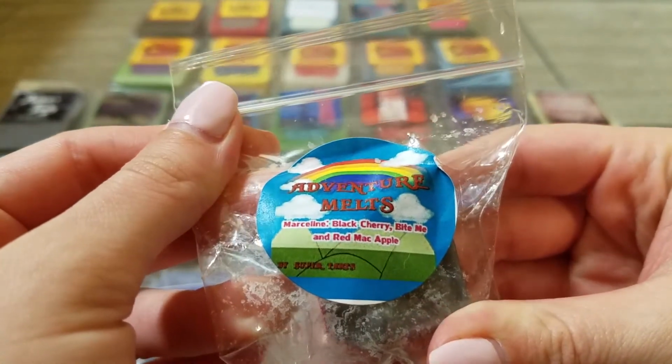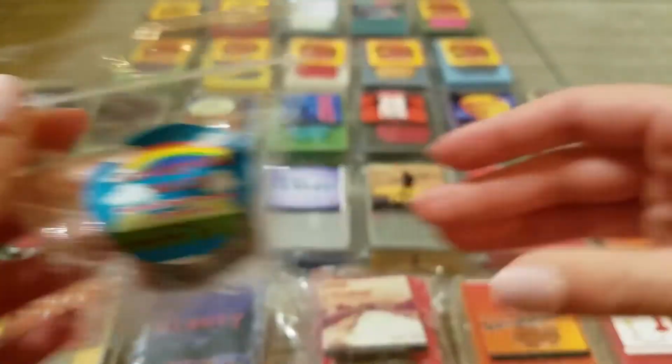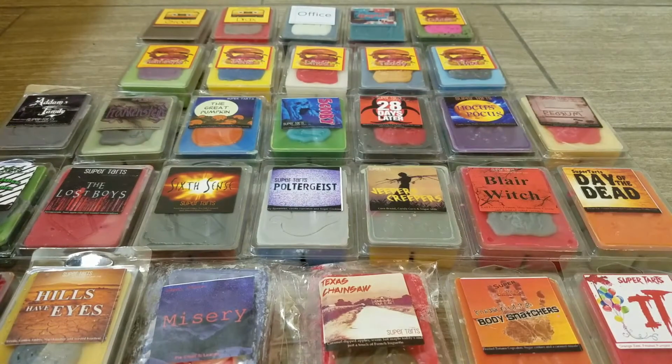The next one is Marceline from Adventure Melts. This is Black Cherry, Bite Me, and Red Mac Apple. This is not something that I ever would have purchased with that Black Cherry and with the Bite Me, but it's really good. It's a really juicy cherry scent. I'm not a cherry lover, but it's really juicy and then kind of candy-ish. I don't really get a medicinal note at all from that one, so I'll have to see how that does, but I may actually end up getting a clam in that.